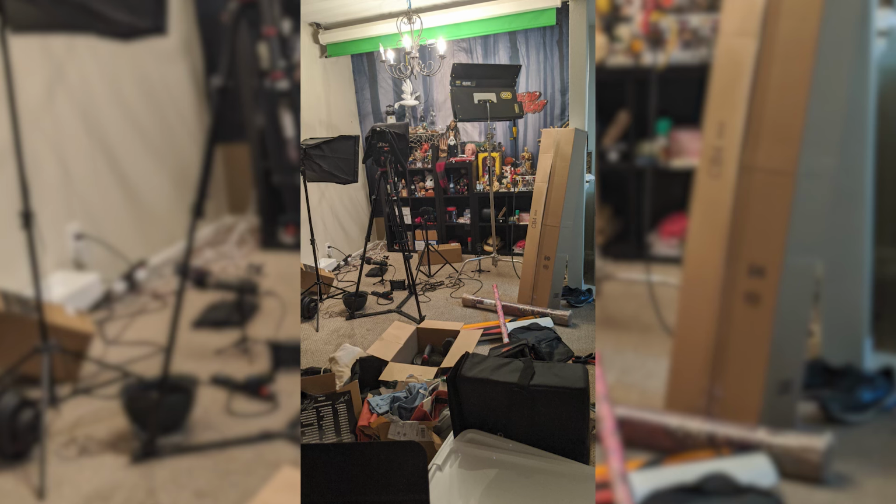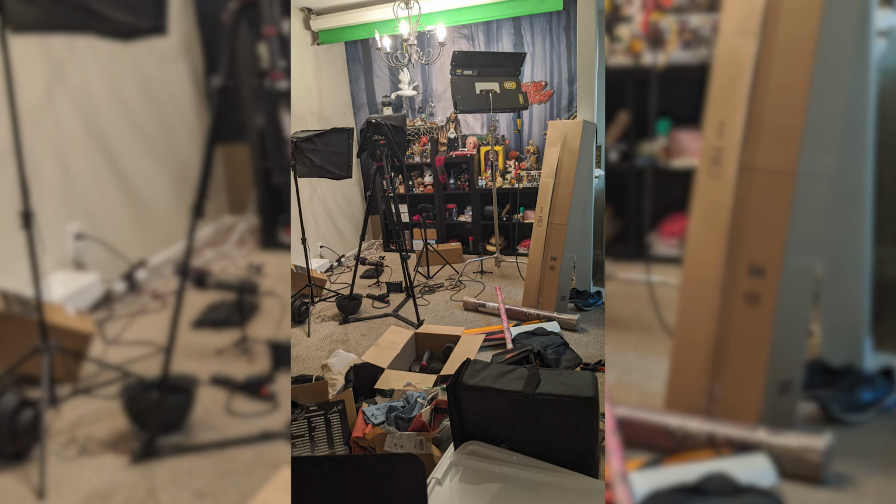When I was done with the Leprechaun series, right as I started the Saw series, we moved to the second version of the kill count set. It was still in the apartment, but it was against the wall that had previously been the green screen in the dining area. So that gave me a bigger space, and it gave it a standing set that I wouldn't have to tear down and put back up every time I filmed the kill count.